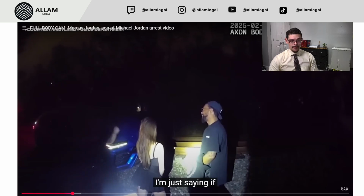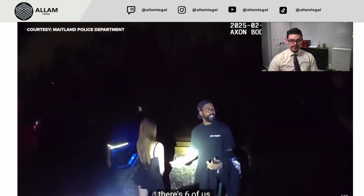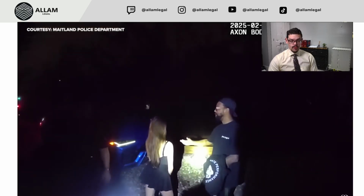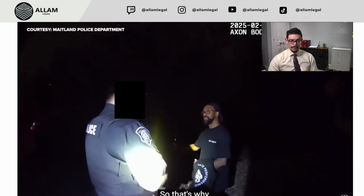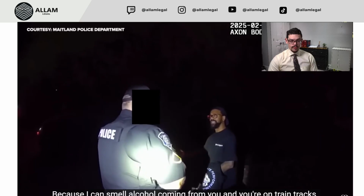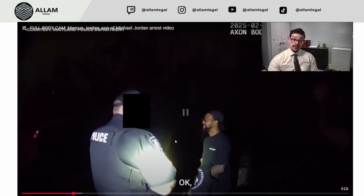I mean, I'm just saying, if there's 6 of us, and we throw this thing in reverse. Well, I've already got concerns for your level of impairment anyways, okay? So that's why. Because I can smell alcohol coming from you, and you're on train tracks.